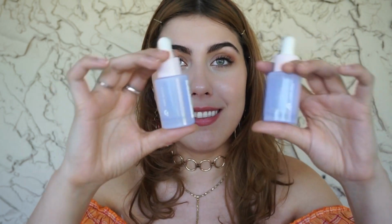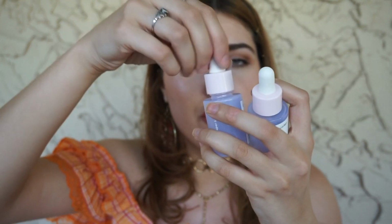So the Super Bounce, it's amazing, love it. It has this little pipette dropper. I would definitely repurchase this time and time again.